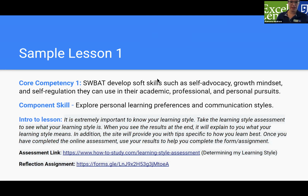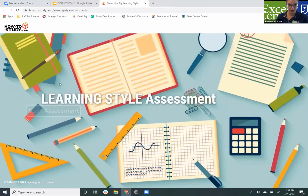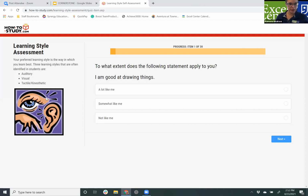And then, of course, after they complete the learning style assessment, I do a lot of reflecting pieces in the class. So I'm not going to go through all of this, but I want to show you kind of what this looks like. It's very user friendly. They just start the assessment. Of course, over here to the left, it says your preferred learning style is the way in which you learn best. And it lists the 3 styles.